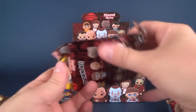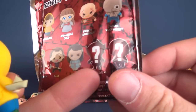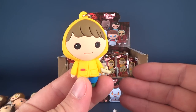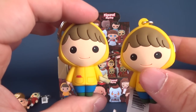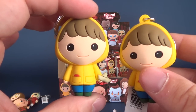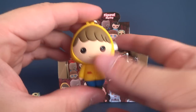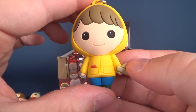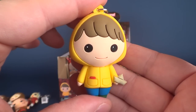And we got ourselves another Georgie. Now, it would be somewhat sick if they had actually put another exclusive in here in which it would have been pre-Georgie, before he's floating his boat down the stream, everything's happy-go-lucky, doesn't come across Pennywise yet, and then this would be after. This would be post-encounter with Pennywise. And, well, we know how well that worked out.